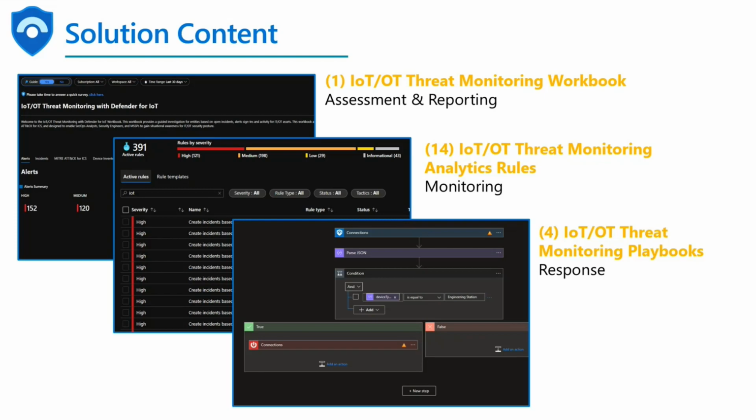I know sometimes we get this question whether these solutions are free. They are free of cost. They're available for you to use and install. And you get one workbook, 14 analytics rules, and this is the last count, it might have changed, and you get four playbooks for response. And this is all available. So once you install Defender for IoT, you can even start taking advantage of these solutions immediately.